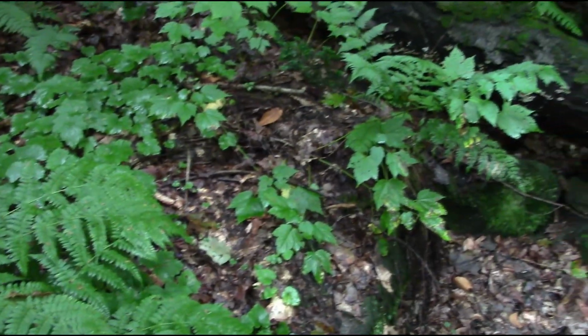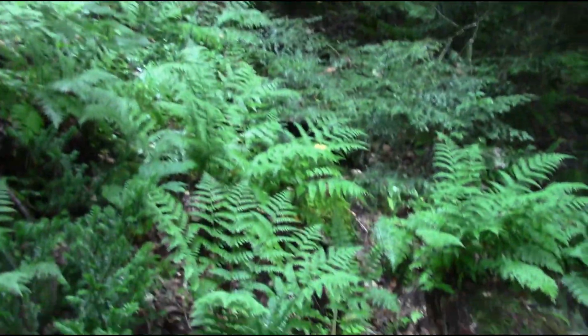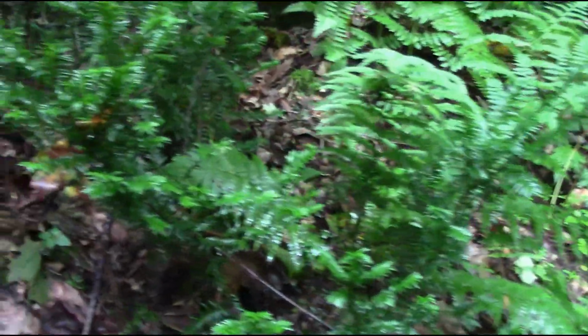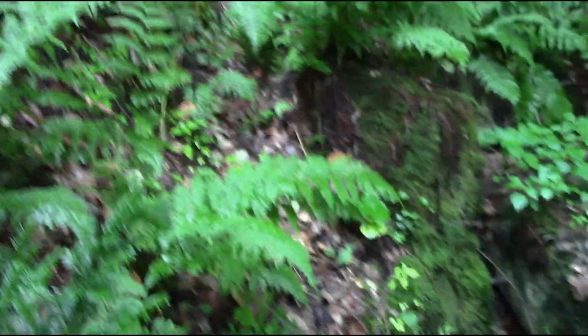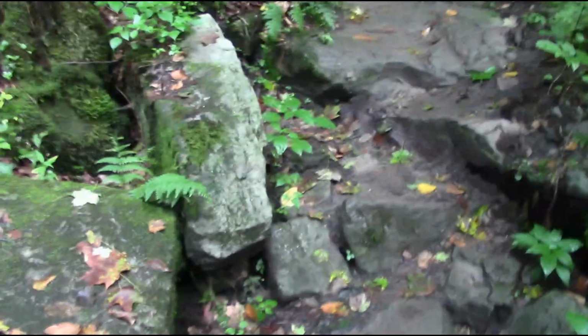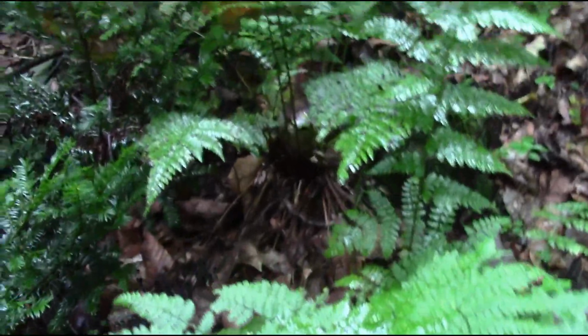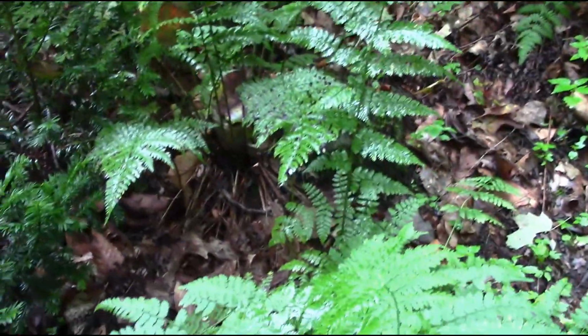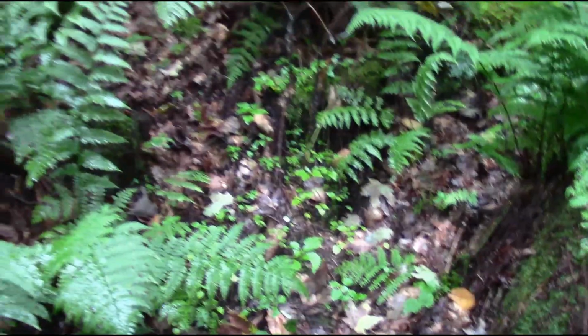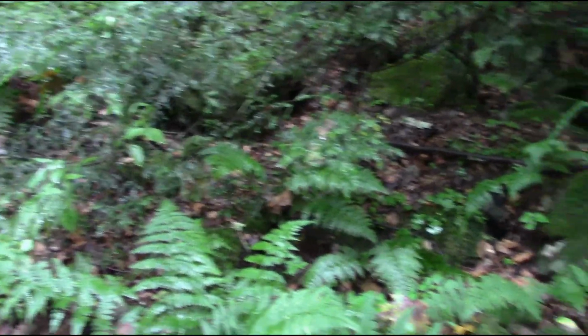Some more ferns. Here's another one of these yews. I've been looking, trying to see if any of these got any berries on them. I haven't noticed any yet. The berries are usually dangling from the underside of the branches. It's the only edible part of the plant. They actually taste pretty decent, but you can't eat the seed. I don't see any to show you, but considering they're fairly rare, it'd be cool to spread a few seeds.